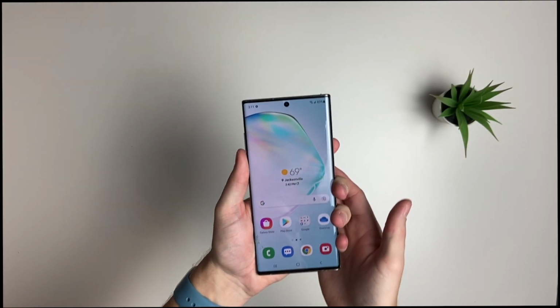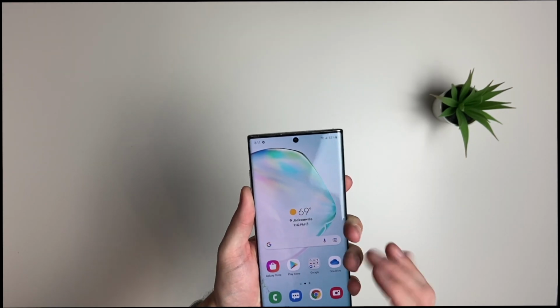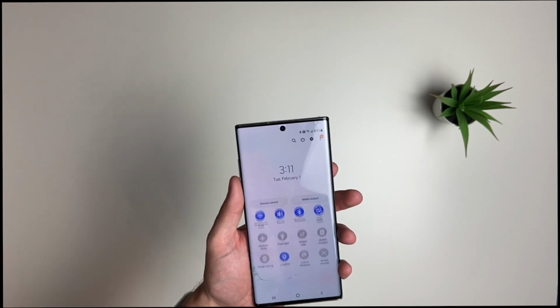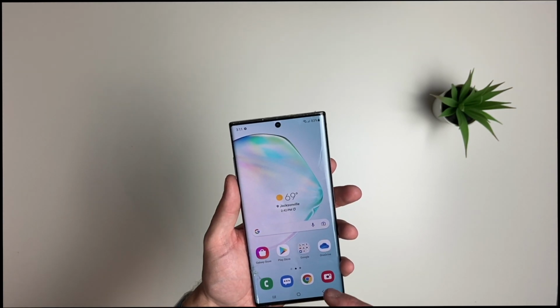So as far as software is concerned on this phone, it does come with Android, and initially came with Android 9 Pie. It is now on Android 12 with One UI 4. Now, I don't know how many updates this will get, but I'm pretty impressed that it has the newest version here, and it does seem pretty fluid even with the newest version of Android on here.